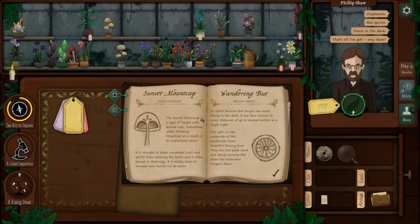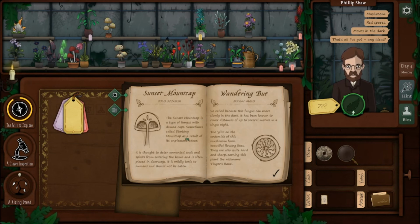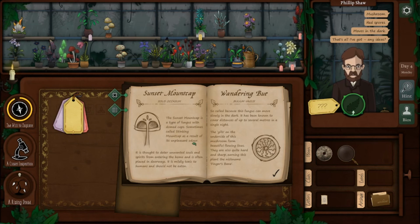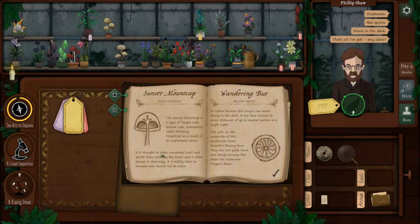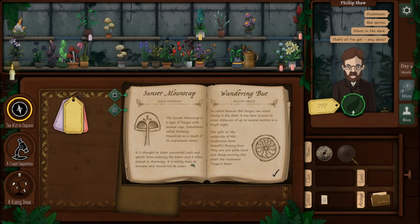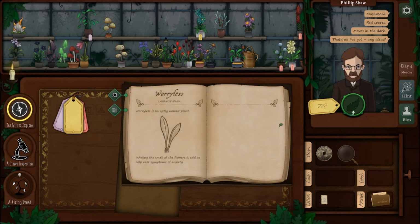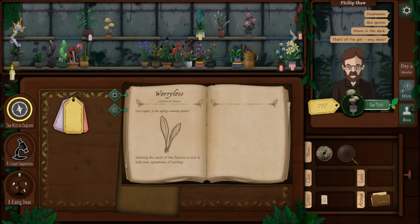The sunset mooncap is a type of fungus with domed cap, sometimes called stinking mooncap, as a result of the unpleasant odor. It is thought to deter unwanted souls and spirits from entering the home and is often placed in the doorway. It is mildly toxic to humans. Okay. Well, I guess it doesn't matter. We'll find out. Uh-oh.